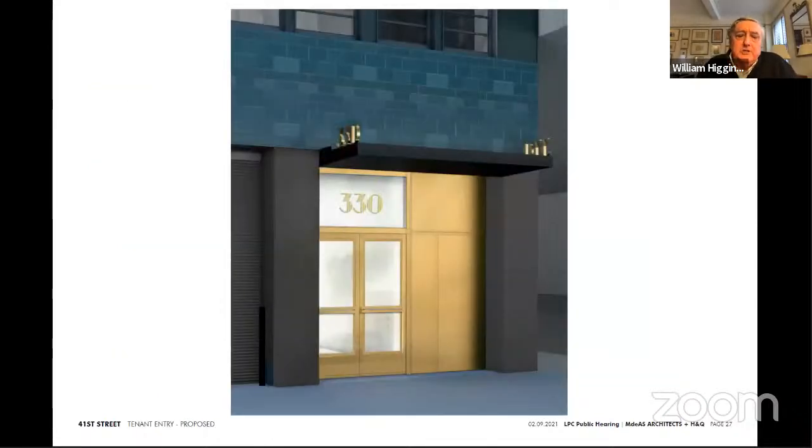And here is that easternmost bay, where we are proposing this will be not the main entry to the building, but certainly a significant entry to the building from the south. And so we wanted to keep that kind of simple infill, but to give it a bit more of a designed character and to make it more identifiable. And so proposing to change the infill material to a bronze that relates to the bronze of the main entry, and then a very simple projecting canopy above.